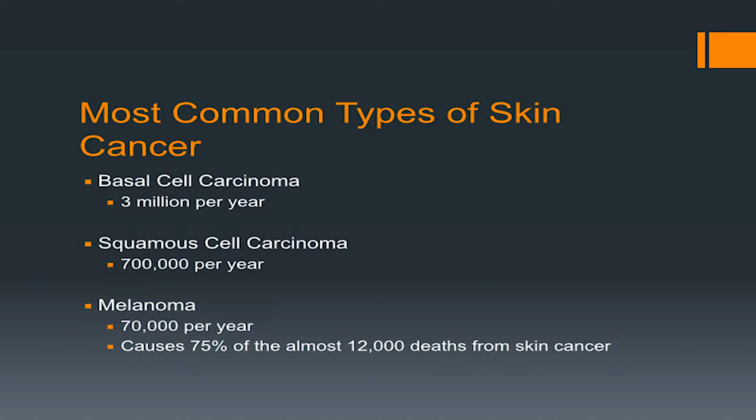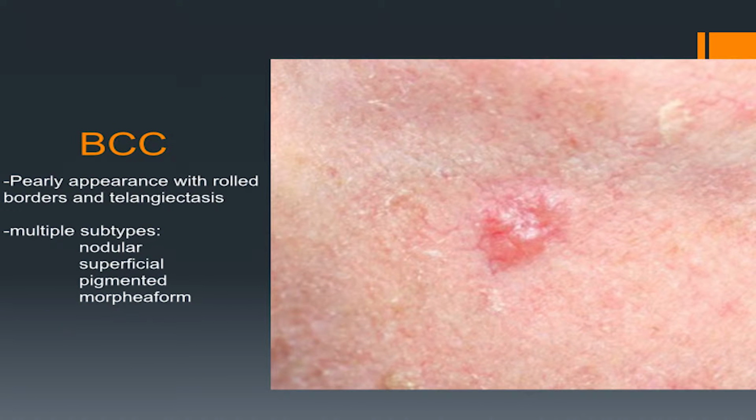And then the least common type of skin cancer, but the worst prognosis, is melanoma. There's only about 70,000 melanomas per year diagnosed in the United States, but melanomas cause 75% of the almost 12,000 deaths we see from skin cancer. So this is the one that really has the highest likelihood to metastasize and is the one we really worry about. So I'll just show you a few examples of different types of skin cancer.